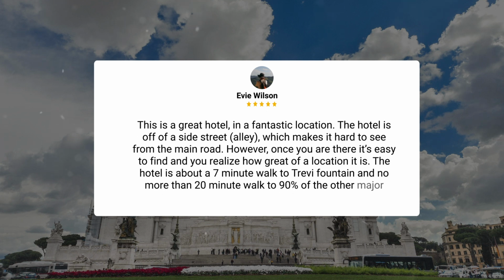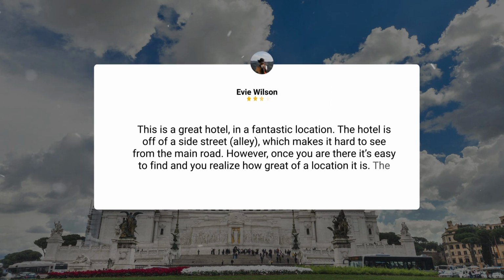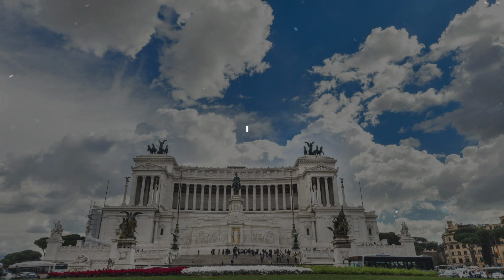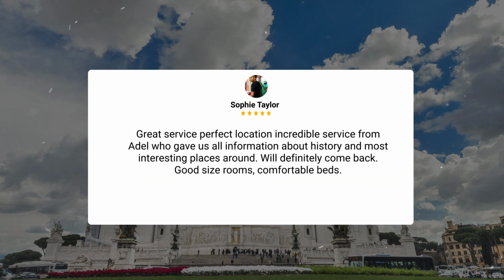The hotel is about a 7-minute walk to Trevi Fountain, and no more than a 20-minute walk to 90% of the other major attractions. The Vatican is about 30 minutes. Great service. Perfect location, incredible service from Adel, who gave us all information about history and most interesting places around. We'll definitely come back. Good-sized rooms, comfortable beds.